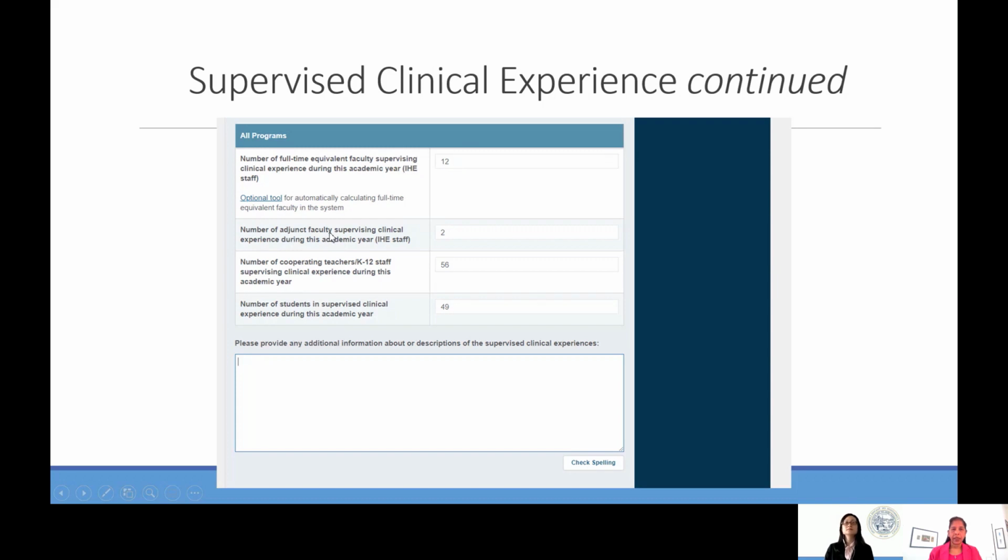Number of adjunct faculty supervising clinical experience, number of cooperating teachers or K-12 staff supervising clinical experience, and number of students in supervised clinical experience. In addition to providing numbers, if there is other information you want to share about clinical experience, you can type in your information here. Always run spell check.